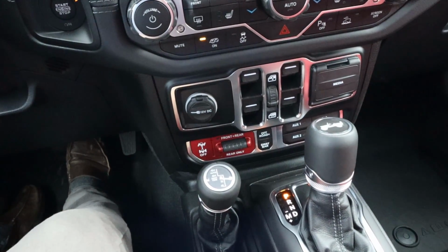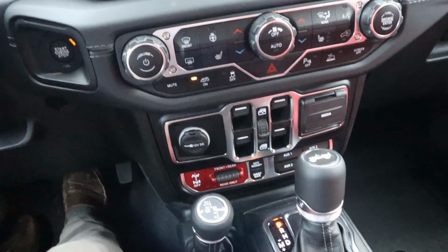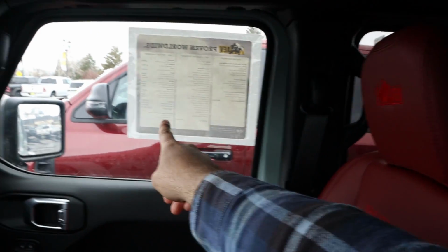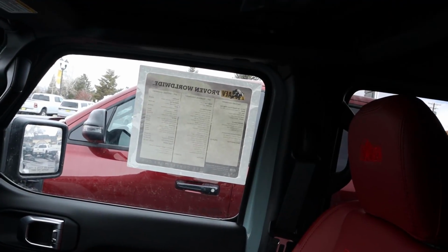And then we have sway bar disconnect with this. And then you got this for the exhaust. The TRX is just always loud. And then obviously with the Wrangler, you can take off the top and all of that. And then the sticker there, it's backwards, but $120,000, so like $5,000 less than that TRX.